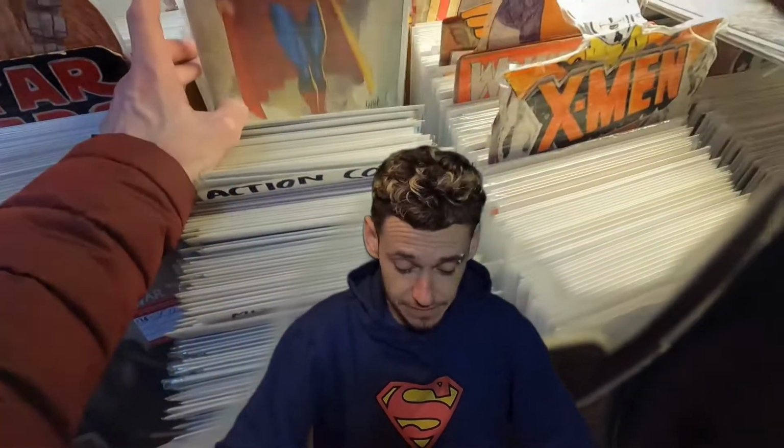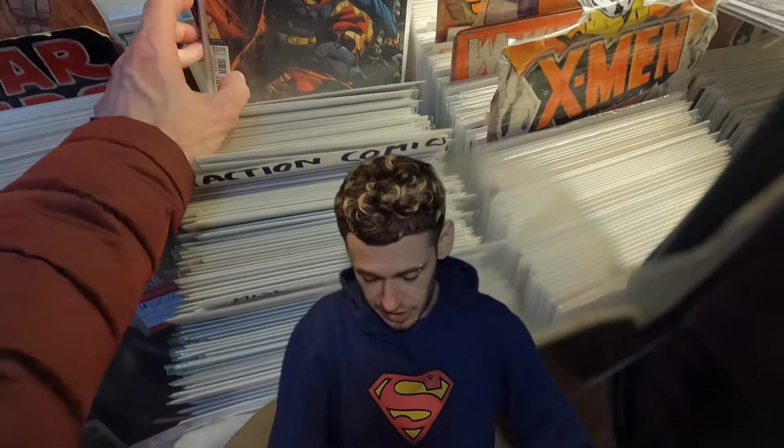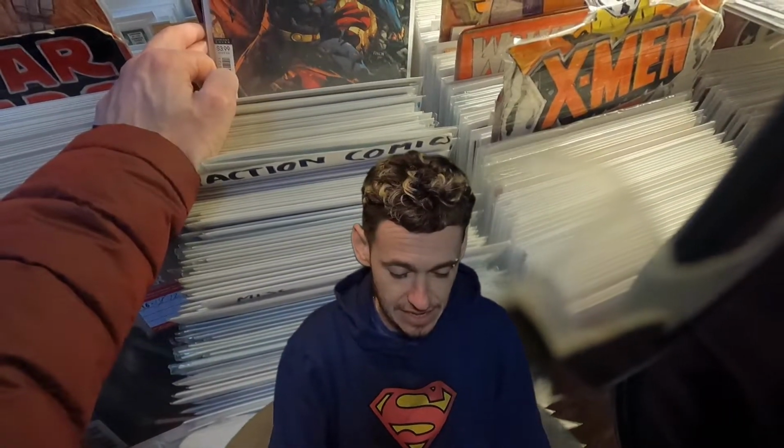So I'm going to open this and see what's inside, because I have no idea. This is just going to be 10 random comics from random publishers. I have no idea what's in here. They've taped the cover, so I just ripped the first comic, so that's a bonus.